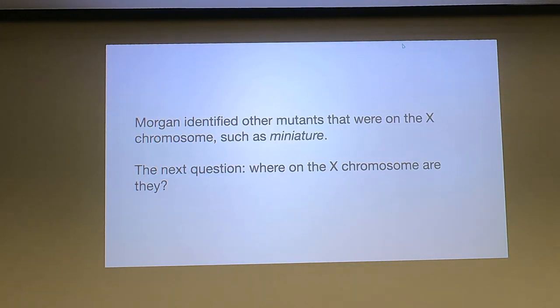In addition, he identified lots of other mutants. So miniature is one of them, forked is one of them. These are all genes that he could specifically say, hey, those get inherited in a sex-specific way, therefore they are on the X chromosome. But he's got to figure out how they're organized on that sex chromosome. How is it all laid out? That's the mystery.